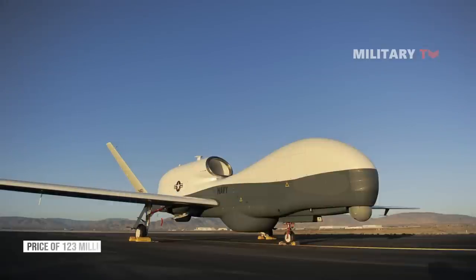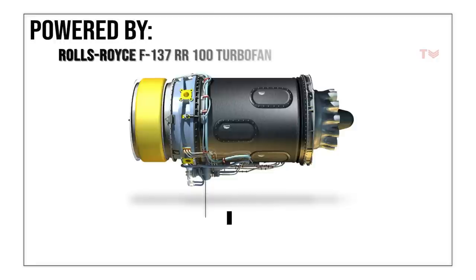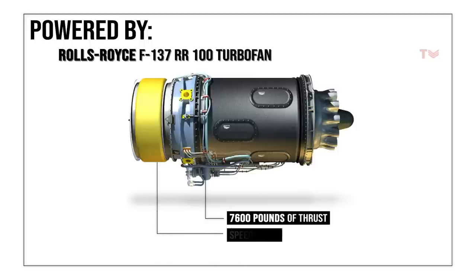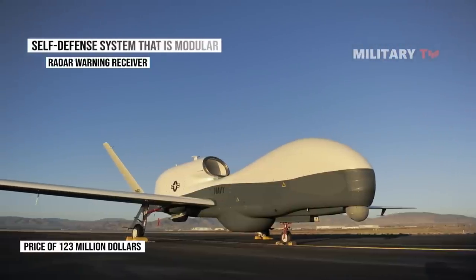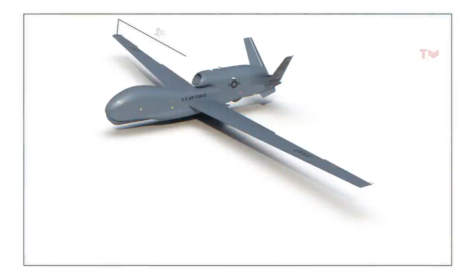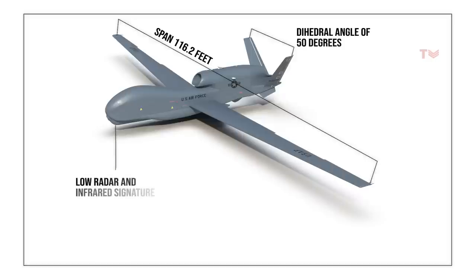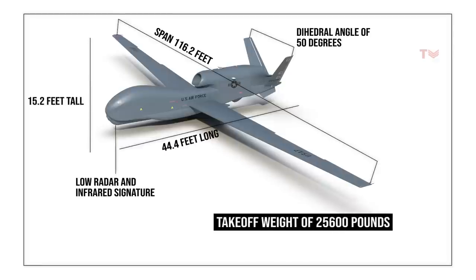This $123 million drone is powered by a single Rolls-Royce F-137RR 100 turbofan with 7,600 pounds of thrust and can reach speeds of up to 391 miles per hour. It has a self-defense system that is modular and includes a radar warning receiver, an onboard jamming system, and a towed decoy system. The VTO configuration, which has a wingspan of 116.2 feet and a dihedral angle of 50 degrees, has a low radar and infrared signature and can be improved to carry a larger payload during its flights. It measures 44.4 feet long and 15.2 feet tall, has a gross takeoff weight of 25,600 pounds, and can be controlled from the ground station with a mouse click.